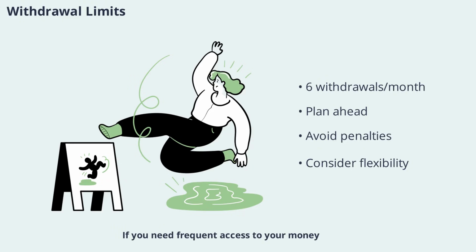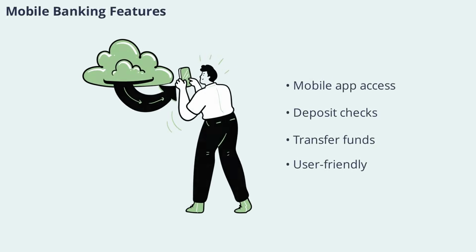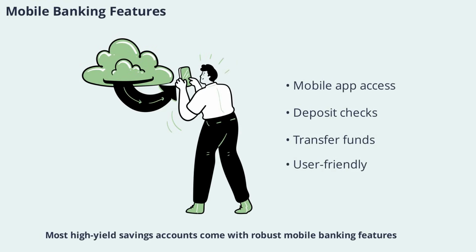Plan your transfers and withdrawals carefully to avoid penalties. If you need frequent access to your money, consider whether a savings account is the right fit or look for accounts with more flexibility. Most high-yield savings accounts come with robust mobile banking features. You can check your balance, transfer funds, and even deposit checks using your smartphone. Look for banks with highly rated apps and user-friendly interfaces. Mobile banking makes it easy to manage your savings on the go and stay connected to your financial goals.